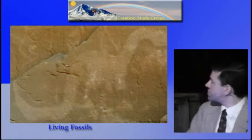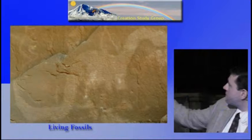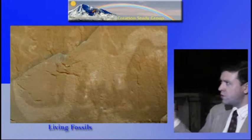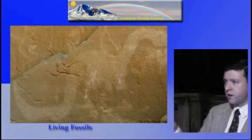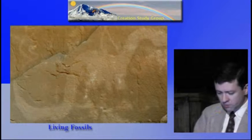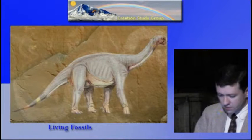Out in Utah, you have the famous sauropod. You can see long neck, long tail, 4 feet, little smiley face it looks like. This is very ancient, and there's really no creature that's ever been alive in North America that we know of that could inspire that drawing. And if it was only one drawing, it would be one thing, but we find that all around the world.